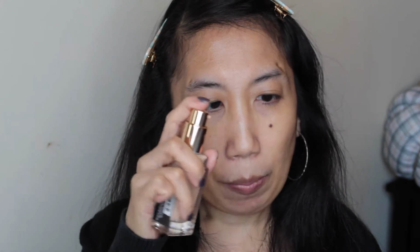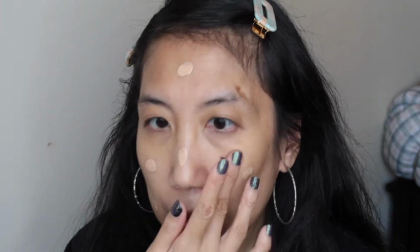I like the fact that it has a pump, so that's always a nice thing, and these are really affordable. I'm gonna go ahead and maybe just pump 2 pumps for now, so it looks like so. Hopefully it's my shade, but I've had this in my drawer for a while and I haven't tried it yet. I'm gonna go ahead and just dot this all over my face, and then I'm gonna go ahead and blend this out. I'm gonna go and use my mirror right here.